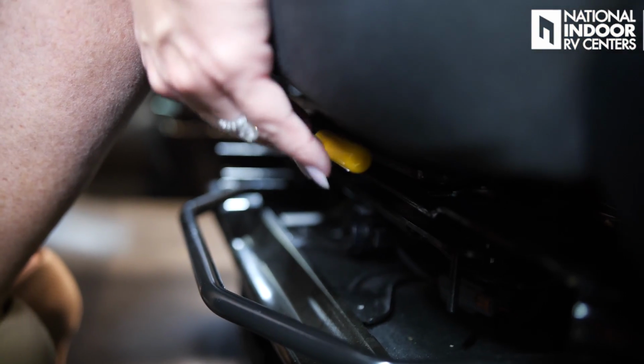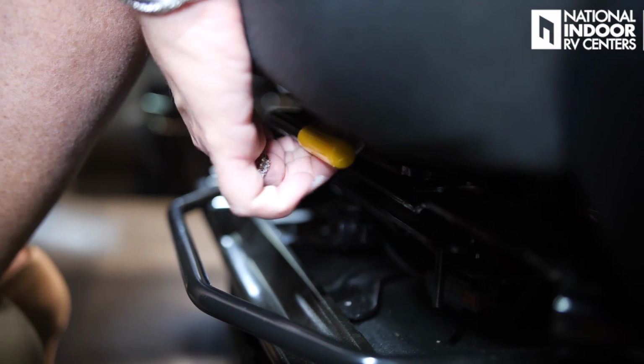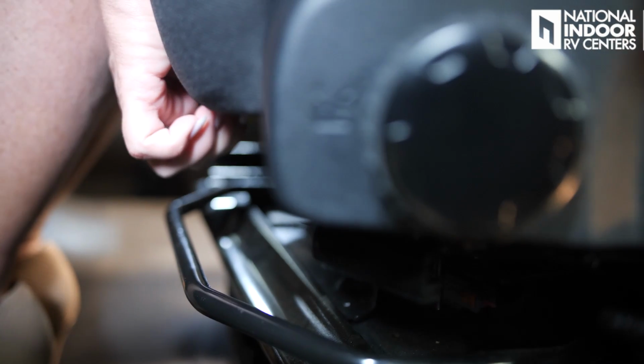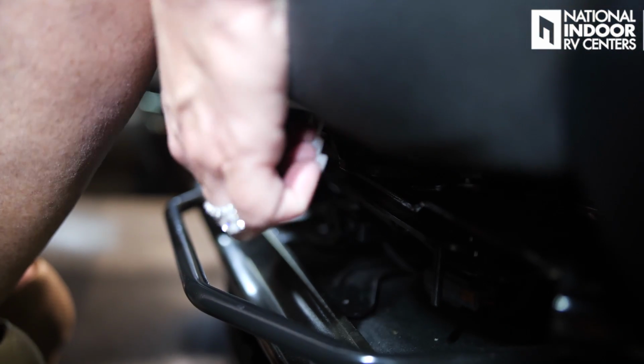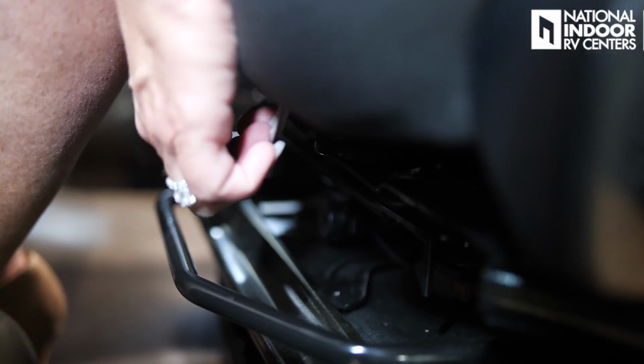Also, right underneath the seat, you see this yellow lever here. When I get ready to rotate the chair around so that I can use it in my coach, that is the lever that I pull so I can rotate.